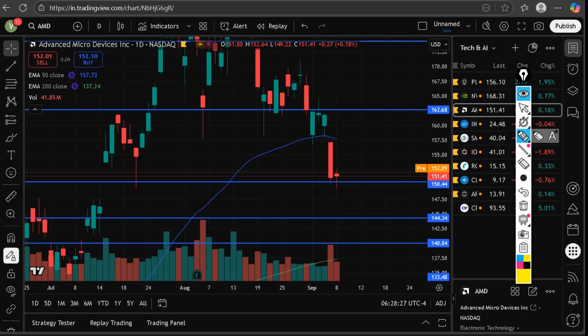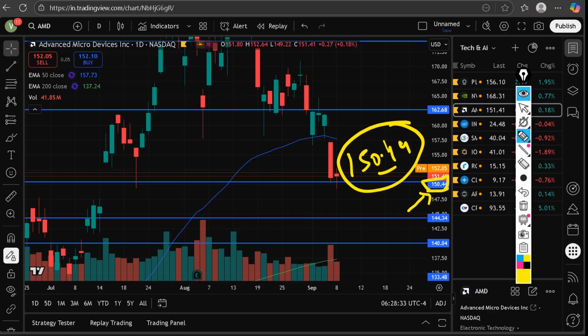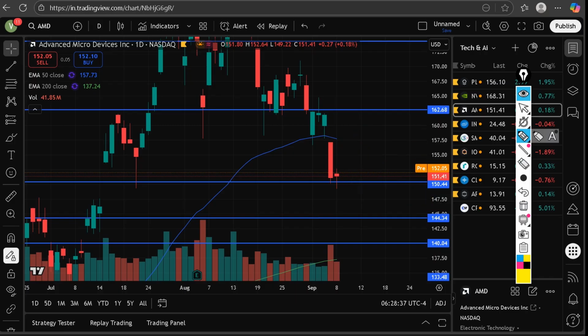In case the stock today doesn't sustain this 150.44 and it comes to test this level and doesn't sustain this price, gives a closing below this level, in this kind of setup, if this happens, then 144.34 can be tested on the downside. So these are the important levels for AMD stock.